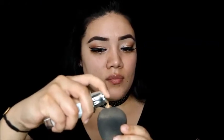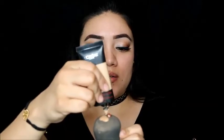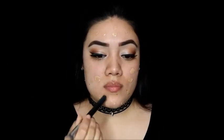Now we're using Smashbox primer to prime the face. This is what I've been doing lately. Excuse my sponge, it is disgusting. But I'm mixing foundations. One's a dewy one, the Lumi dewy one. And I'm also using the NYX Illuminator and another matte foundation. I'll have everything linked down below for you guys.